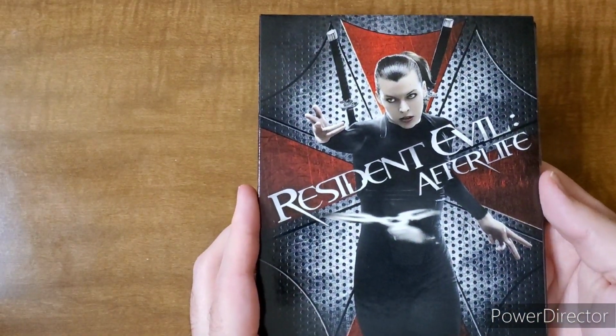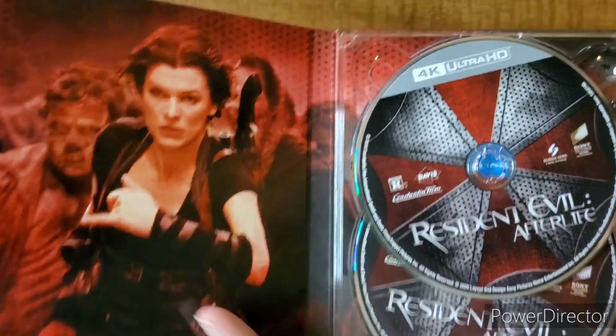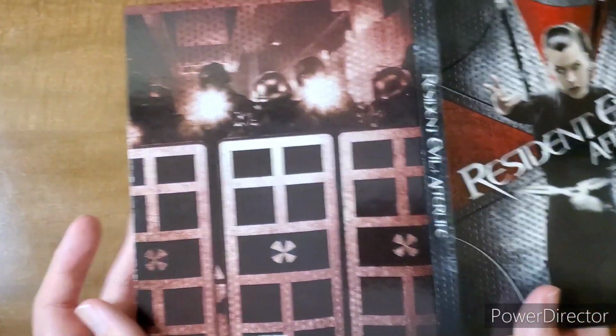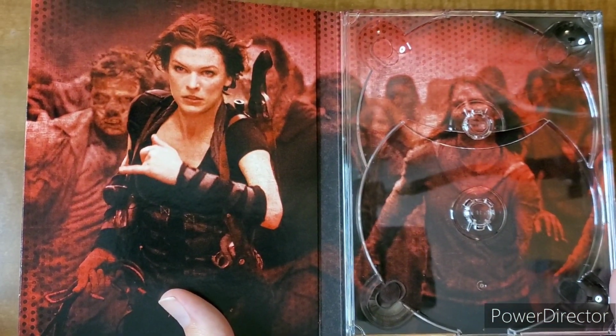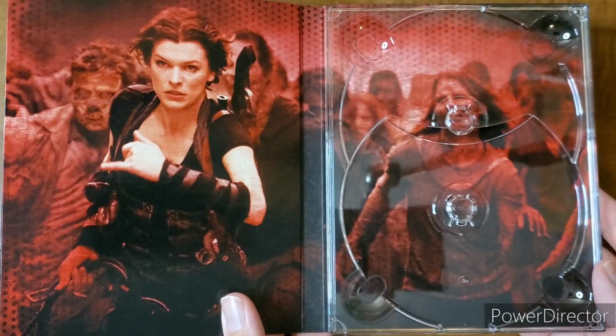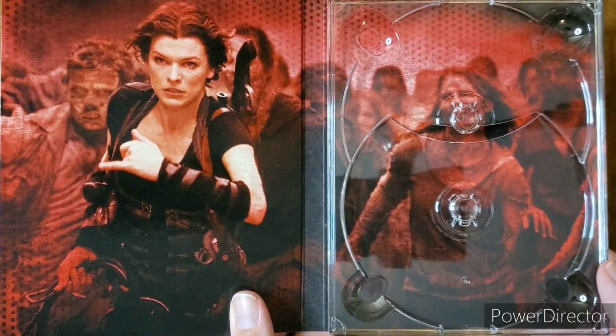Resident Evil Afterlife with the clone of Alice on the front here, with her hair slicked back. And the back has some Umbrella soldiers. And then the inner artwork is Alice running from a group of zombies on the roof of the prison that they end up in this film. Can't believe I called her Jill. I'm such a fake fan.